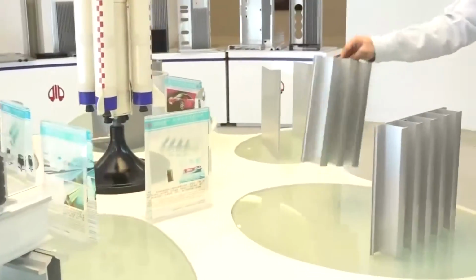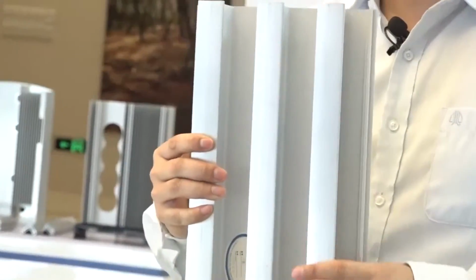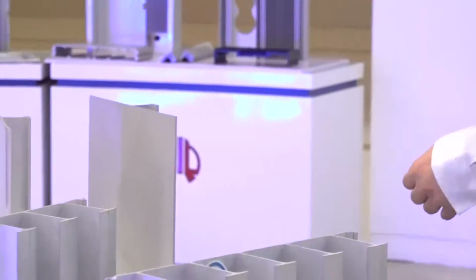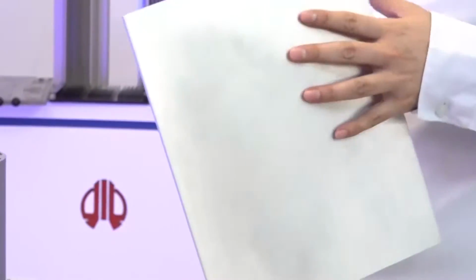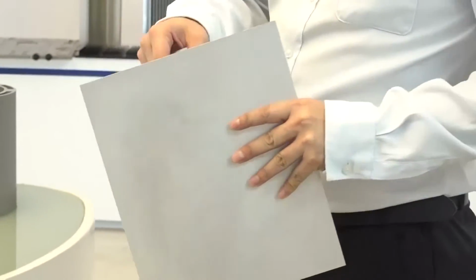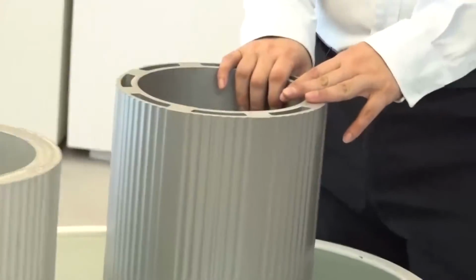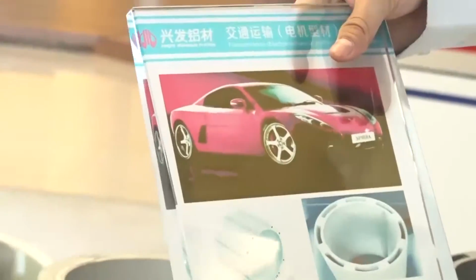And this one is for the container profiles. We supply to MSK. This one is for the ships. We have the DNV certificate, and we also offer the profiles. And this one is the tube for the car engine.